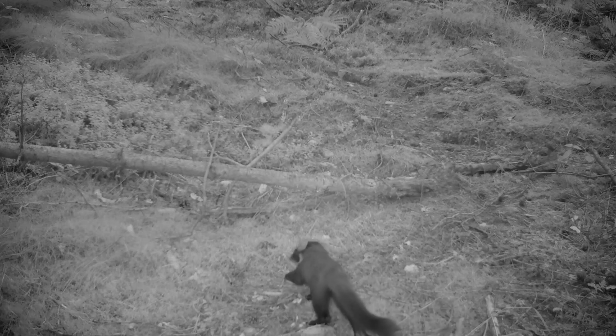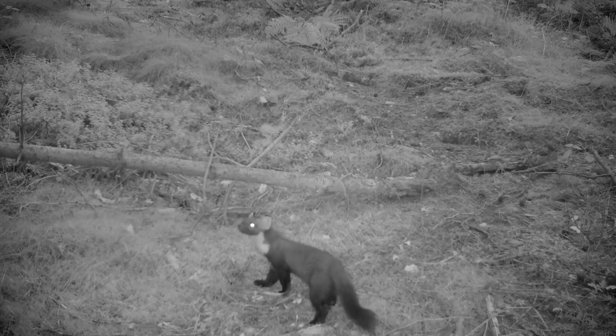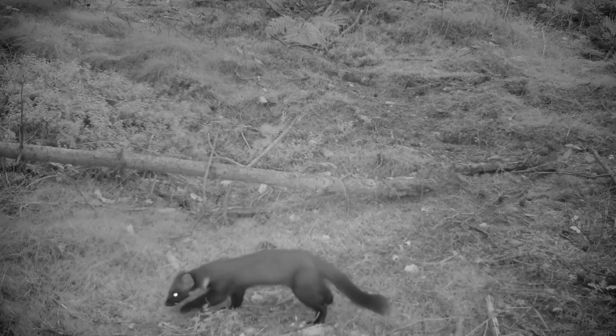What questions addressing Pine Marten conservation would you like to see answered by the close of the 21st century? How adaptable are Pine Martens? How impacted are they by human interference, so human use of land, changes in land use, and to see if that's going to have a knock-on effect to the success of Pine Martens making a full comeback in the UK.